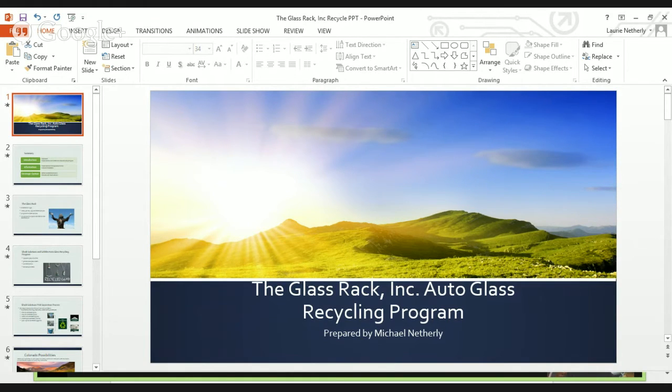So 1 glass per day at 365 windshields per year equals 9,125 pounds of glass per year that is put into the landfills just from the GlassRack. With the 18 years of service, that comes out to 164,250 pounds of glass in the landfills, and that's just from the GlassRack.